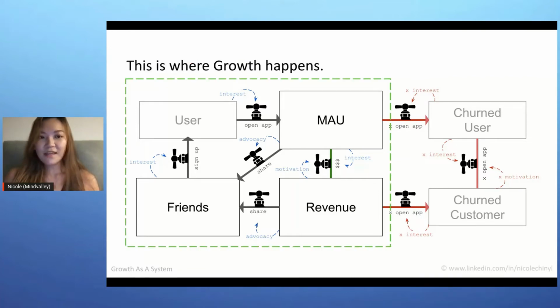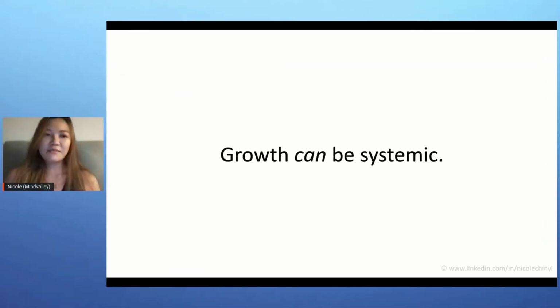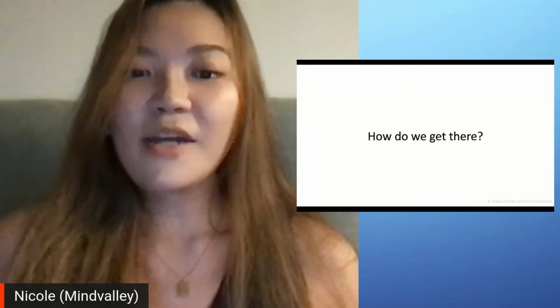And generally, this is where growth happens. So this is the greener side where you generally want to be, where everything is reinforcing one another, creating loops and habit behavior. And honestly, I love looking at growth as a system. I think that if you can identify for your app and your product the specific levers, as well as the influencing factors to move these levers, you'll be able to adopt a strategy and have it be really successful. Generally, what I'm trying to say is growth can be systemic, which also means that it can be automated, right? But how do we get there?